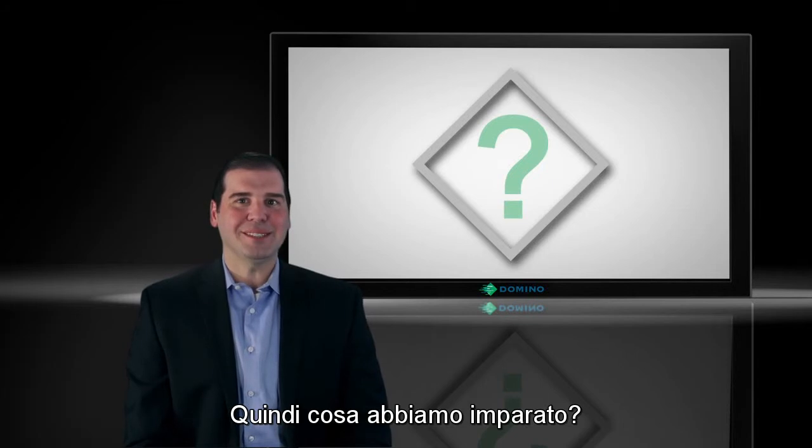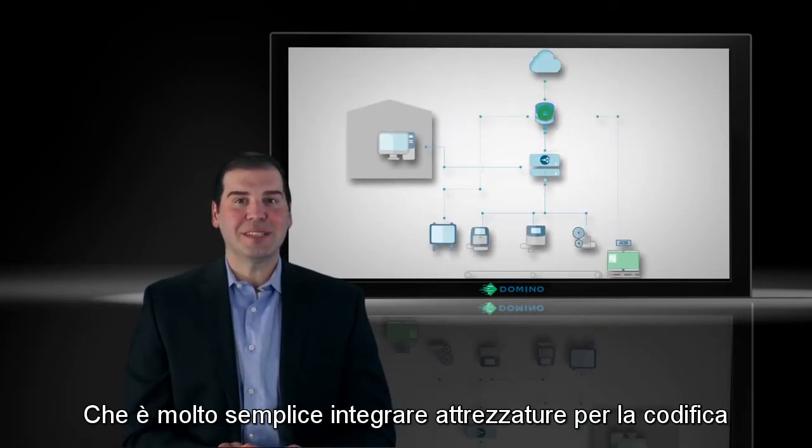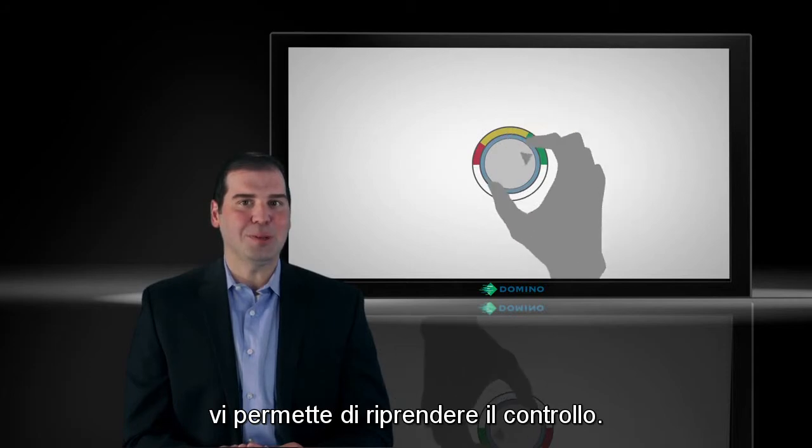So what did we learn from this? Well, we learned that IoT is not complicated and scary, that it's very simple to integrate coding equipment into your existing lines, and most importantly, it allows you to take back control.